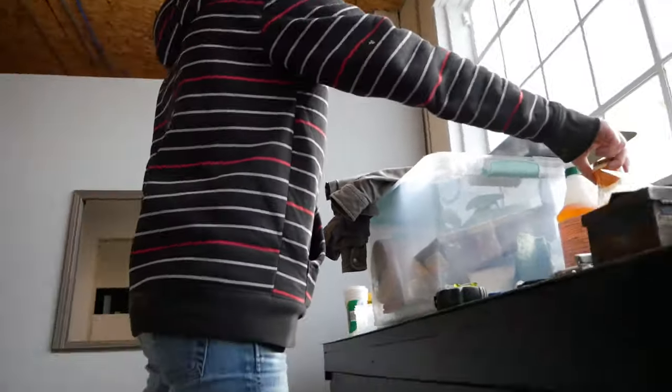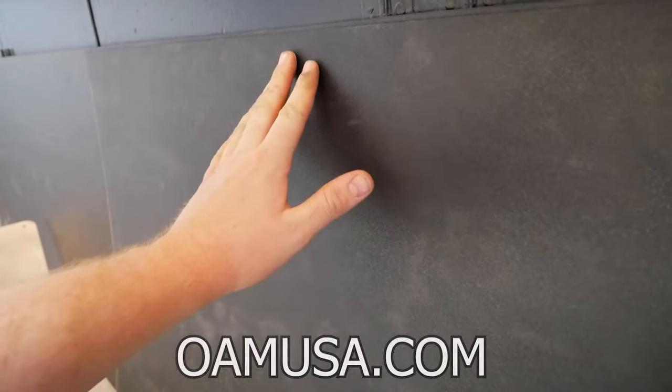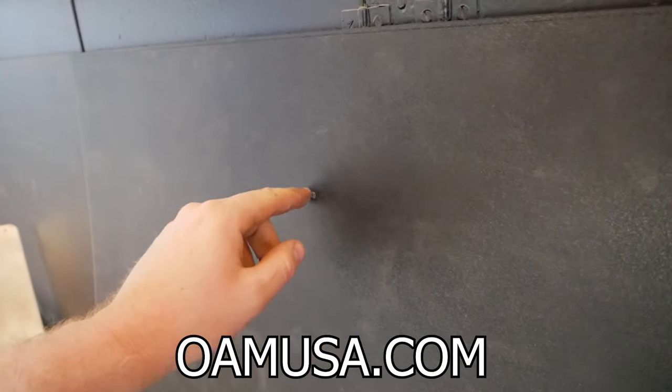So I brainstormed on it for a while, and suddenly an idea came to me. I thought, you know what? I've seen textured black plastic before. I just don't remember where. And then I remembered, it was OAM. When I worked there for the whole summer, over at OAM, they make quick covers, the plastic rocker covers, and this is a raw sheet of their textured product.